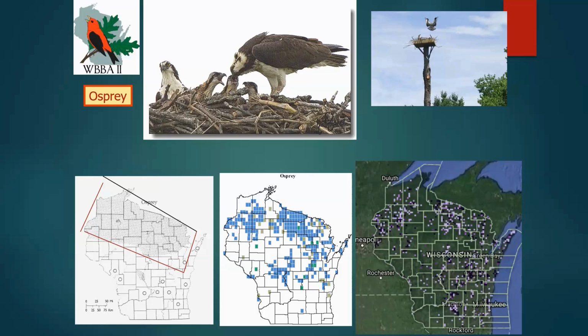Osprey has been tremendously successful in areas of the state where it probably hasn't bred in over 100 years, and that was continued on into Atlas 2, which you can see the results of in the map on the far lower right. We now have breeding ospreys in about 62 or 63 counties out of the 72 total in the state.